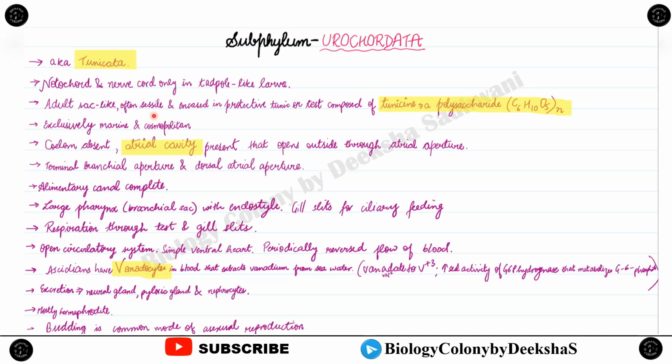Then they are exclusively marine, that is they are aquatic, and cosmopolitan, means they are found everywhere. Coelom is absent, while they have an atrial cavity present that opens outside through the atrial aperture. They have a terminal branchial aperture, that is the mouth, and a dorsal atrial aperture in which the anus and gonopore open. Alimentary canal is complete. This means that it has a proper mouth which leads to pharynx, stomach, then intestine and anus.